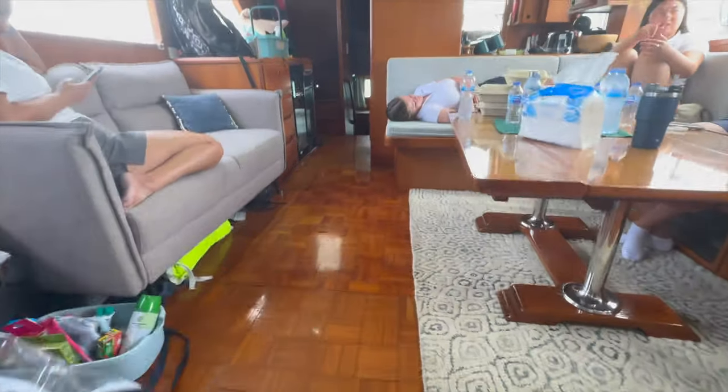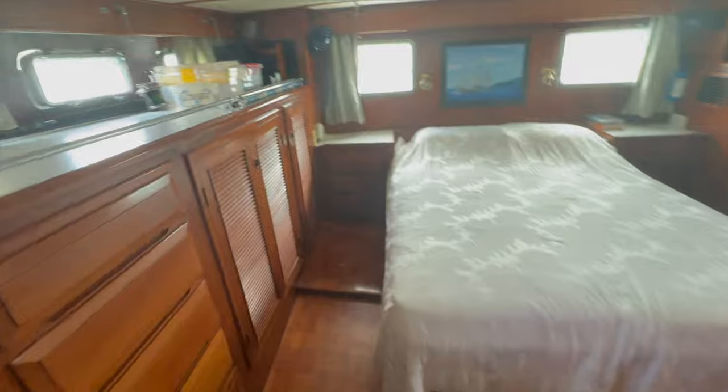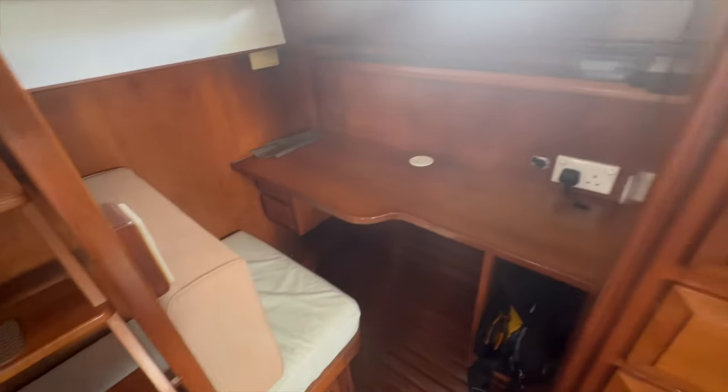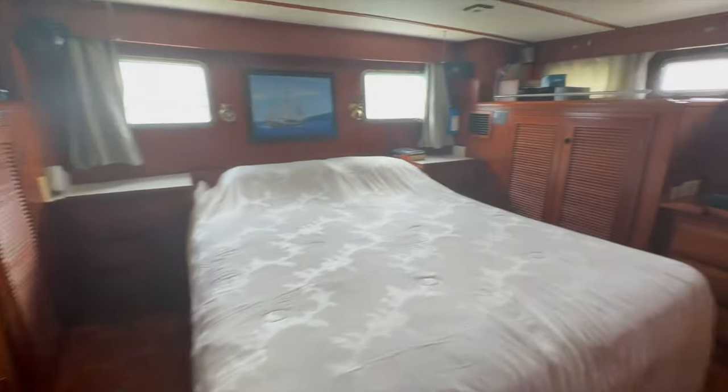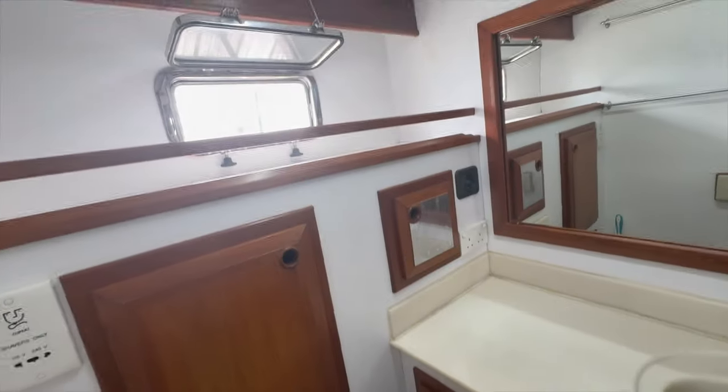Also, by the way, guys, this place was filthy. We literally have been cleaning all this. This is the engine room, which is pretty cool. It's pretty massive. It's got its own door. And then go into the master. Got a little seating area, desk, bedroom. Mind you, this is actually someone's home. And then this is the other bathroom that we just finished cleaning. And yeah, that's it. That's the tour of the boat.